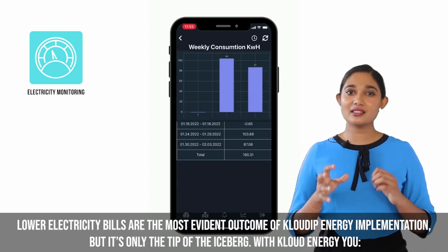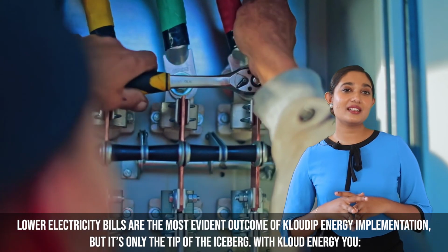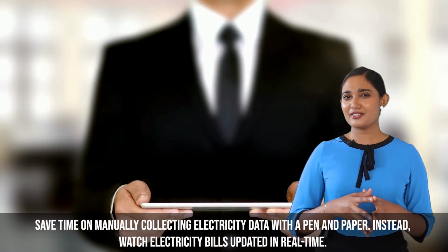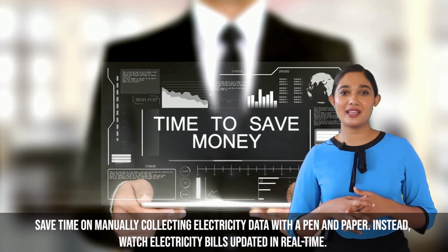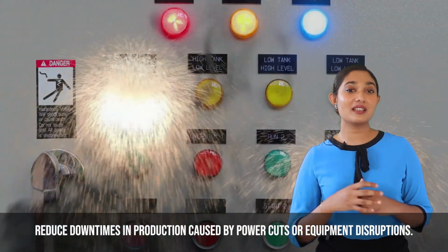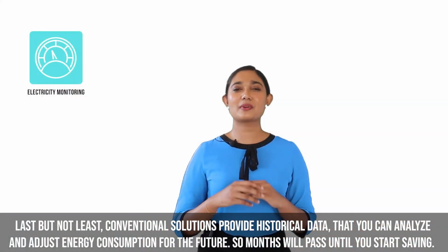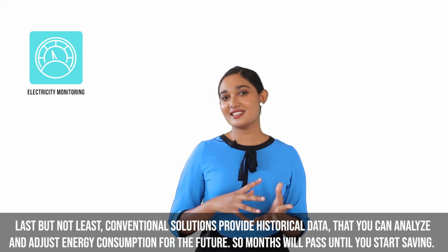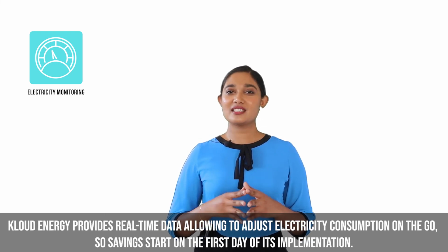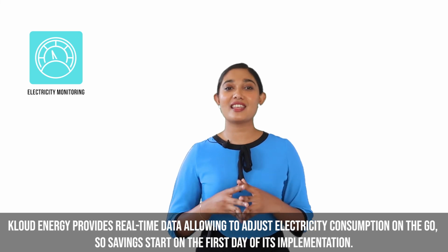Lower electricity bills are the most evident outcome of KLOUD Energy implementation, but only the tip of the iceberg. With KLOUD Energy, you decrease maintenance expenses by preventing critical breakdowns caused by power system failures. Save time on manually collecting electricity data with pen and paper. Instead, watch electricity bills updated in real time. Reduce downtimes in production caused by power cuts or equipment disruptions. Last but not least, conventional solutions provide historical data that you can analyze to adjust energy consumption for the future. So months will pass until you start saving. KLOUD Energy provides real-time data, allowing you to adjust electricity consumption on the go. So savings start on the first day of implementation.